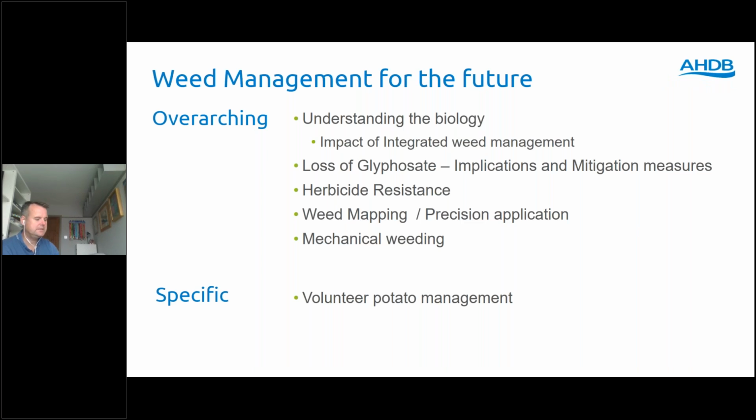So within the team, we've been carrying out a bit of an exercise recently in terms of where we think our research should focus. And certainly for weed management, we haven't specifically gone right down to weed species level, but more about thinking about the overarching areas of work that need to be considered. So particularly areas such as understanding the biology and the impact that integrated weed management might have on the biology of weeds. There is some thought that there may be a bit more of a push for spring germinators coming through now with change in management practices.